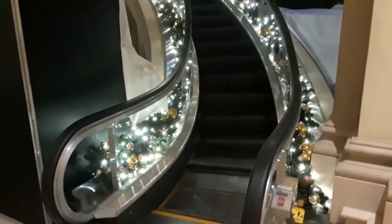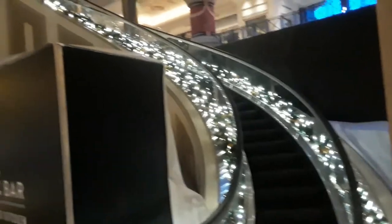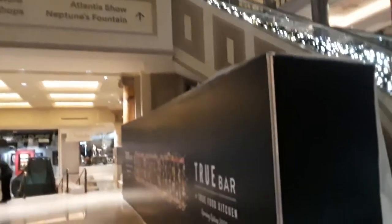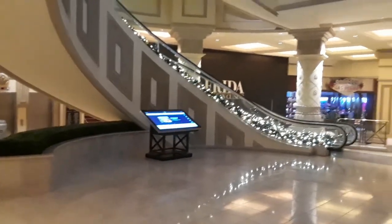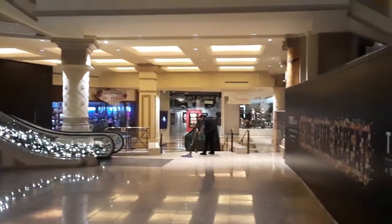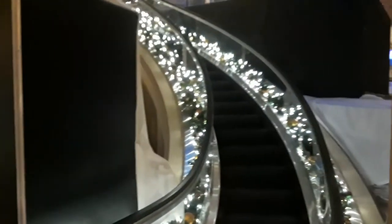The Forum Shops at Caesars Palace, Las Vegas. It's an escalator that curves up to that second level. You don't see that every day, do you? Pretty cool. It's 6:30 in the morning, Christmas Eve. I'm up early. I don't know how I'm up early when I went to bed at 12:30. Because it's Vegas, that's why.